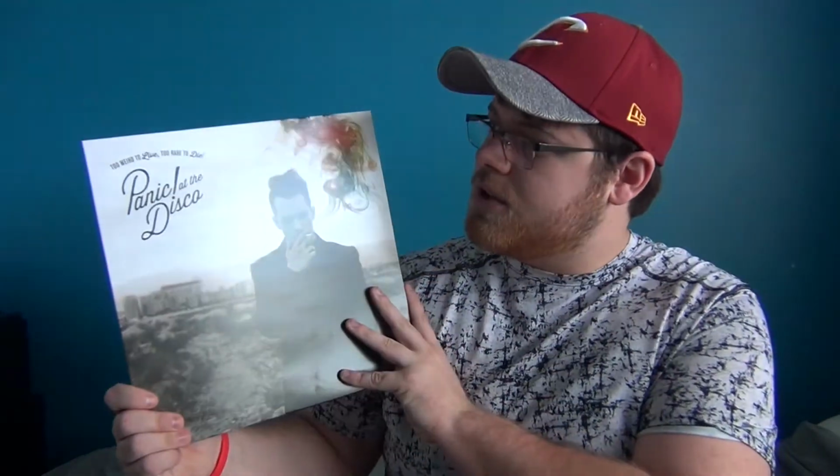Alright, so the next three records I'm going to show you, I actually got all on the same day, included with my Infinity on High record. My friend Luke picked me up a gift card to our record store, which is FYE. So I went ahead and picked up a couple records with that. The first one I picked up was Panic at the Disco's Too Weird to Live, Too Rare to Die.